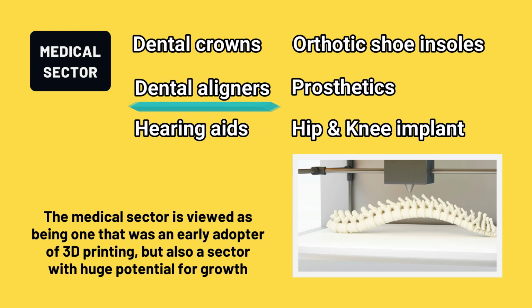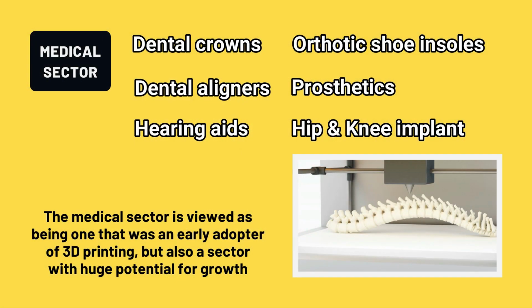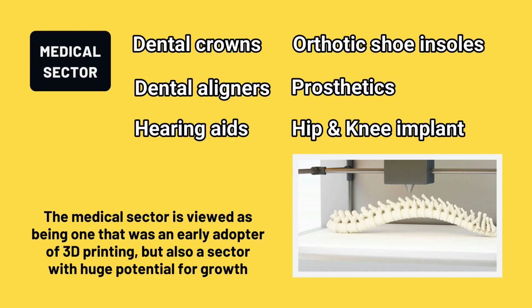The technology is being used to directly manufacture both stock items such as hip and knee implants and bespoke patient-specific products such as hearing aids, orthotic insoles for shoes, personalized prosthetics and one-off implants for patients suffering from diseases such as osteoarthritis, osteoporosis and cancer. 3D printed surgical guides for specific operations are also an emerging application that is aiding surgeons in their work and patients in their recovery.